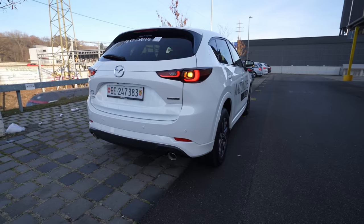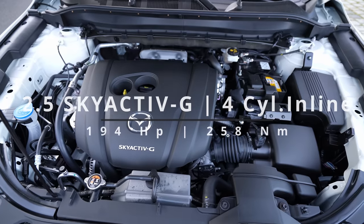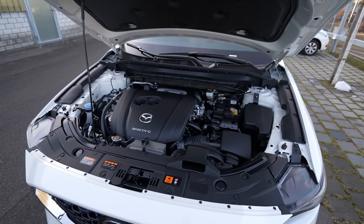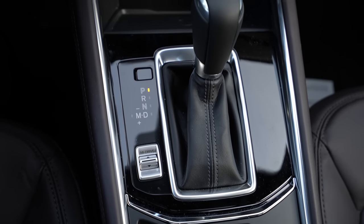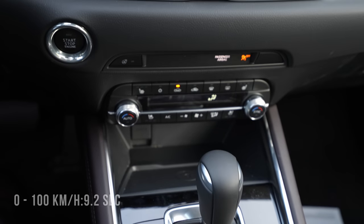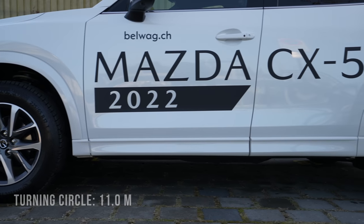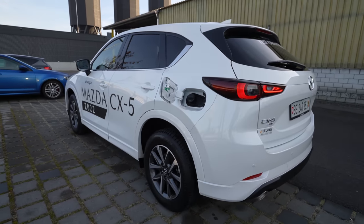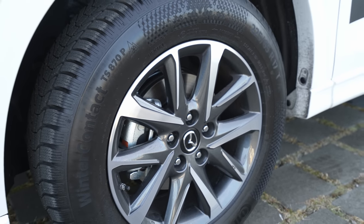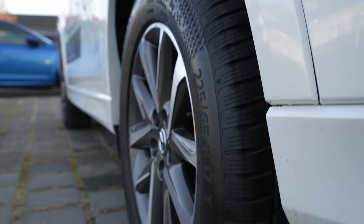Now I want to give you some technical data before we start the test drive. So as I said, the car comes with a 2.5 liter petrol engine, 4 cylinders in line, 194 horsepower, 258 newton meters. Also, the car is connected with a 6-speed automatic transmission, and the car can do 0 to 100 in 9.2 seconds and maximum speed 195 km per hour. Also, the turning circle of the car, 11 meters, this is important for the test drive. 58 liter is the fuel tank capacity. Also, the car comes with ventilated brake discs on the front. In the back, we have only brake discs. The car comes with McPherson independent suspension on the front and multi-link on the rear. So guys, this was the most important technical data. Let's drive the car and in the end we will make the conclusion.